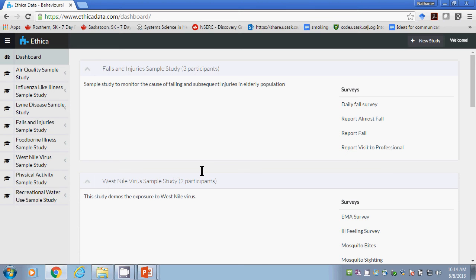Maybe we're concerned about agricultural workers and exposure to grain-related dust, and where they are on the farm, where they are inside the buildings may be of great interest to us. Meanwhile, influenza-like illness might put a premium on detecting how close people are to each other, different participants, to understand the transmission of infection from one to the other. That information would be collected via the phone because they're in both studies, both types of information.